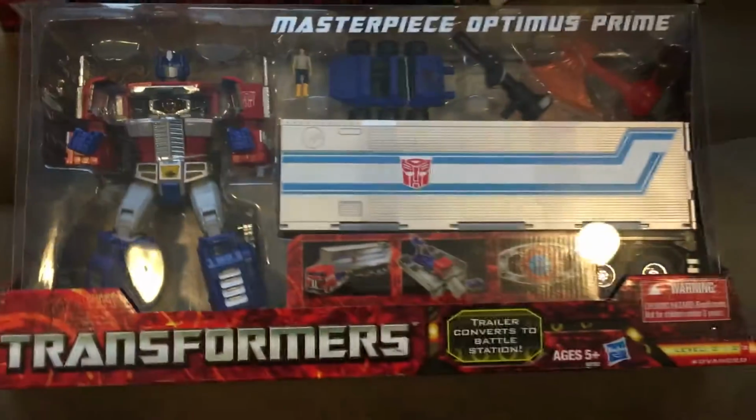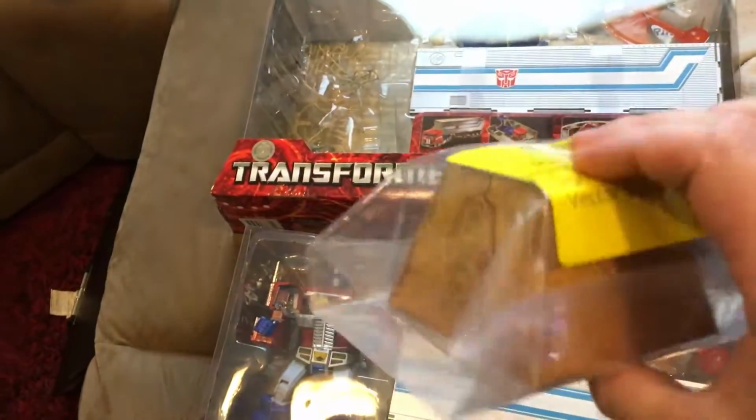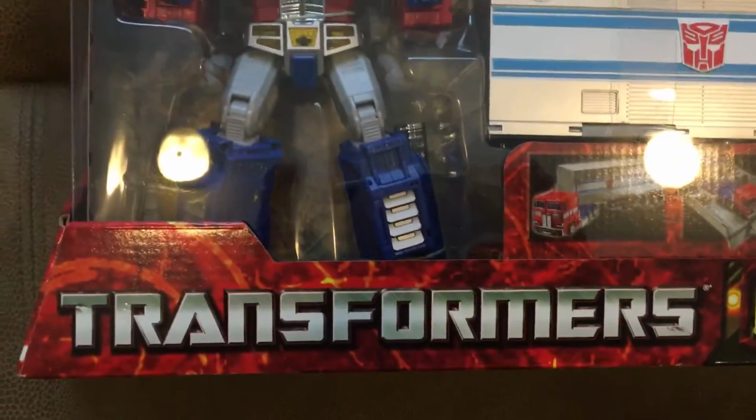This one was the reissue from Big Bad Toy Store that I purchased maybe last year that came with this thing in a separate sealed thing altogether. This is the Vector Sigma accessory, okay? It does not have the Toys R Us seal on it. Now, you pop these bad boys up.